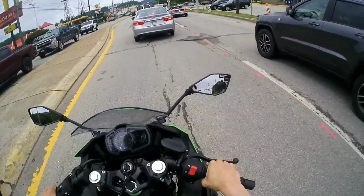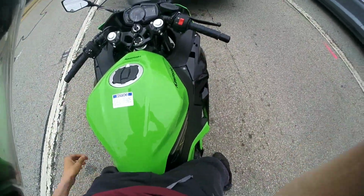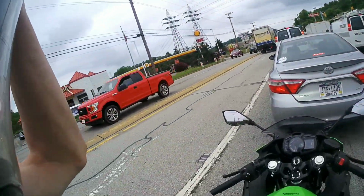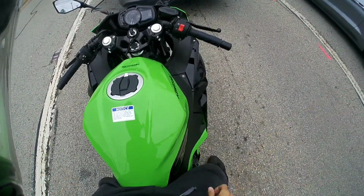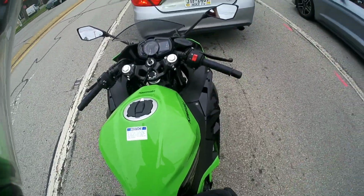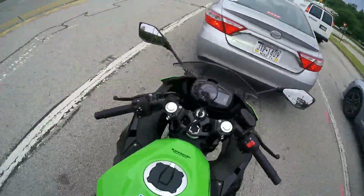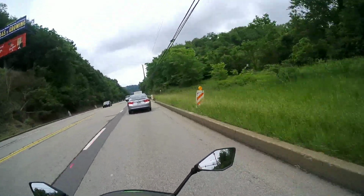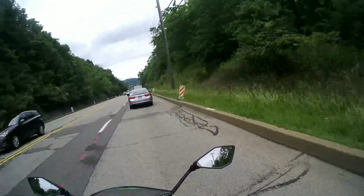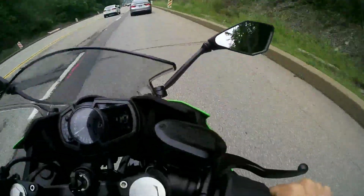Forget about it. I love the green. The green is doing it for me. It's definitely doing it for me. It stands out a hell of a lot more than my boring plain black. Great little bikes. I'm in 6th gear, 50 miles an hour at barely even 4,500 RPM.